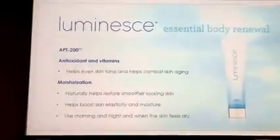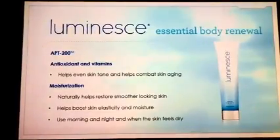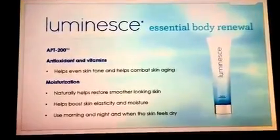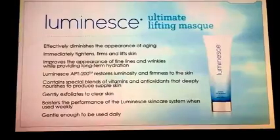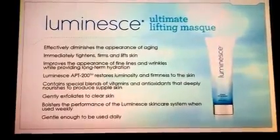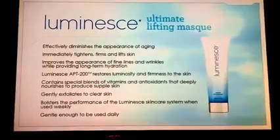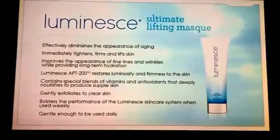For the body, we've combined the moisturizer, the polypeptide APT technology, and the antioxidant vitamins into one, so that you can use it all over the skin. And you can do that morning and night, or as often as you need, depending where you are. If you're in an environment that's dry, you want to use it more. If your skin feels good, then you can just do it twice a day.